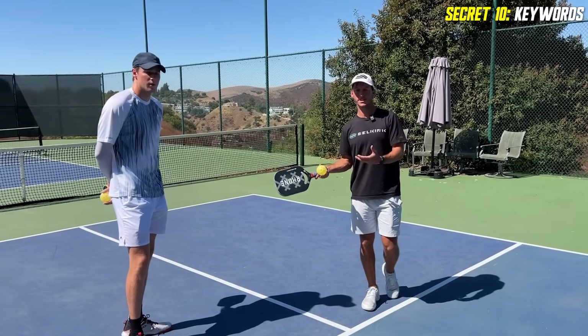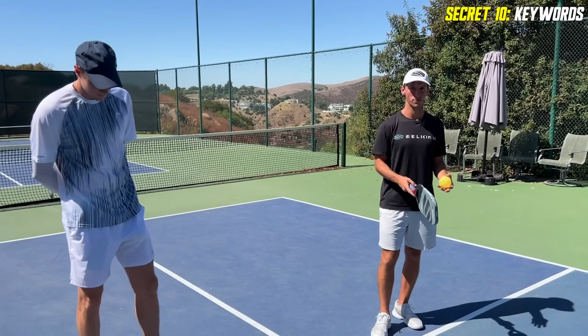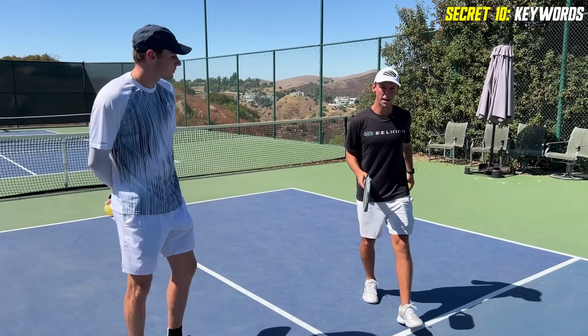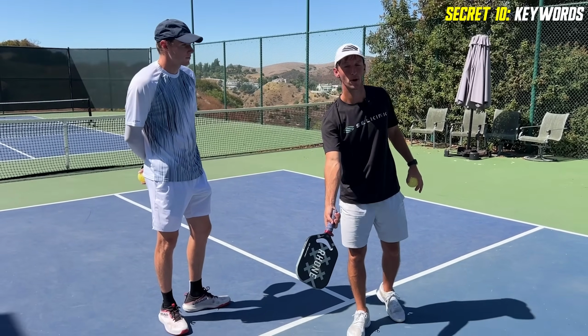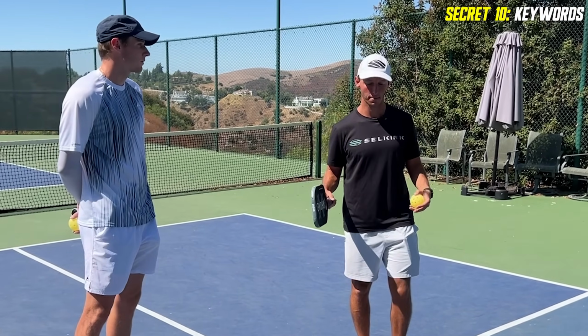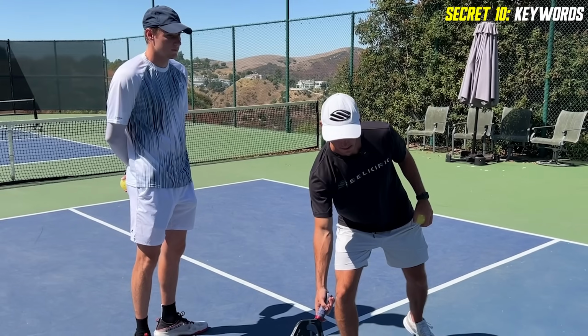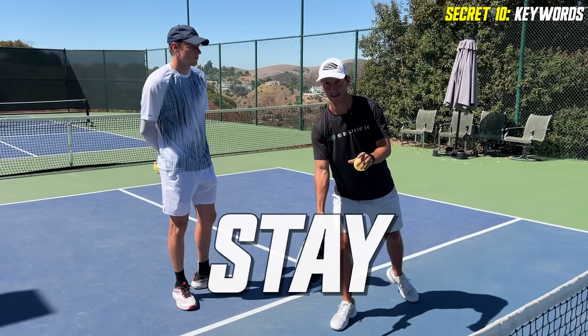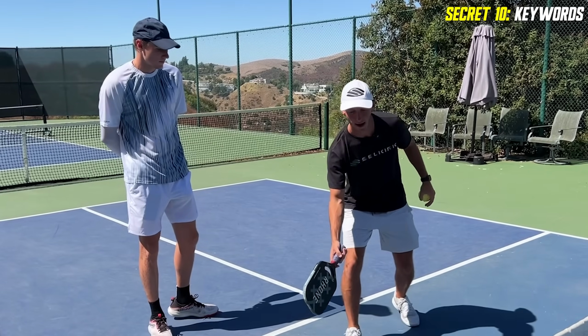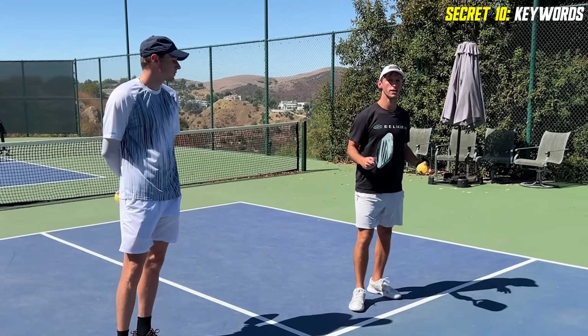And then finally, during kitchen play, when we're hitting dinks back and forth, there might be times where the player on the left or the right perhaps steps in front of their partner and takes a ball off a short hop or just switches up the pattern of the dinking. In this example, I would come across, take the ball, and I would say the word stay. And that tells my partner that I want him to stay exactly where he is because I'm going to go back to where I just was.